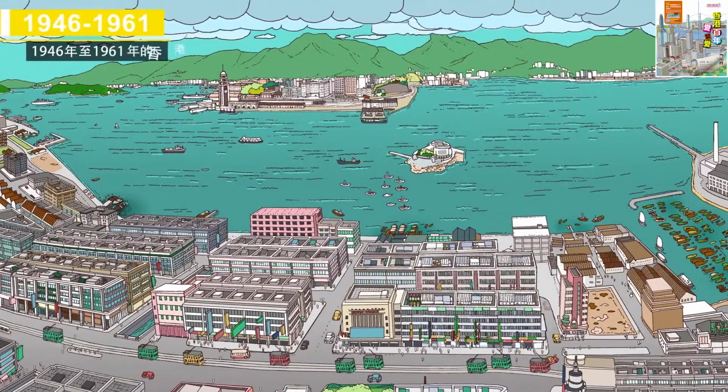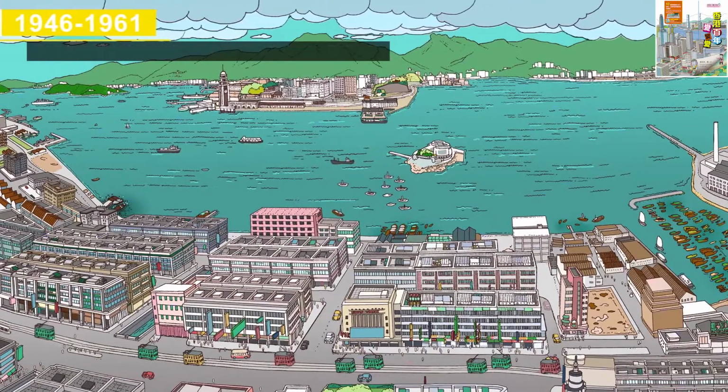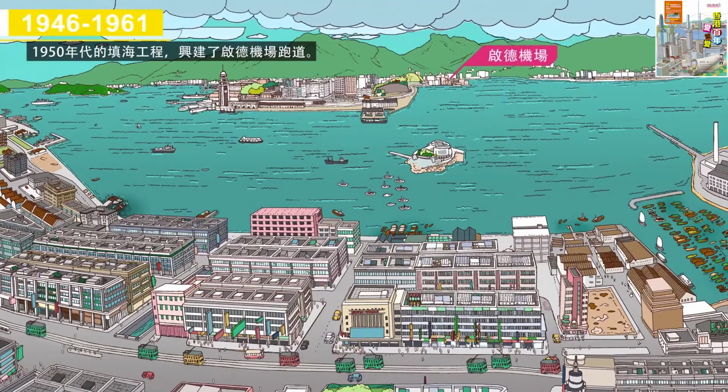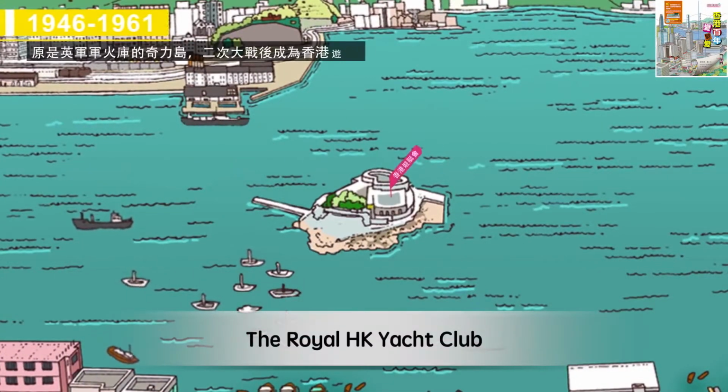After World War II, many people moved to Hong Kong. Did you know our airport used to be in Kowloon? Remember Kellet Island? The British no longer kept gunpowder and cannons there and turned it into a yacht club.